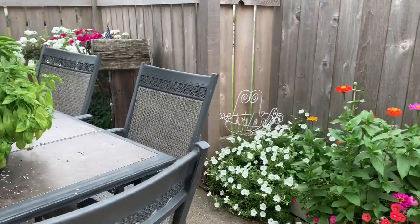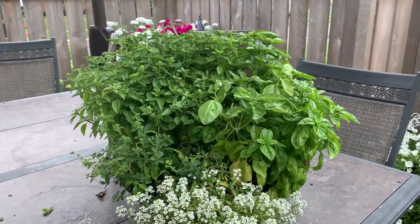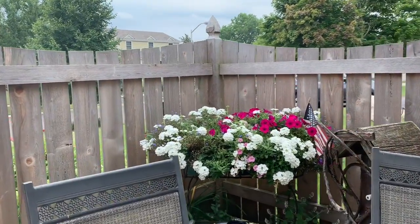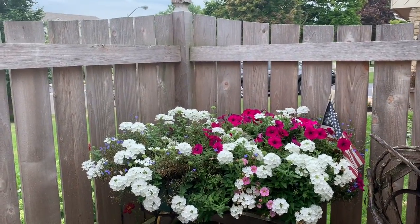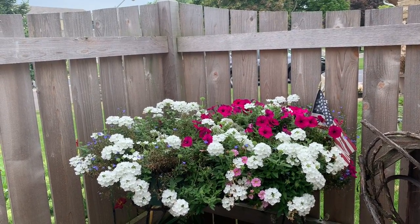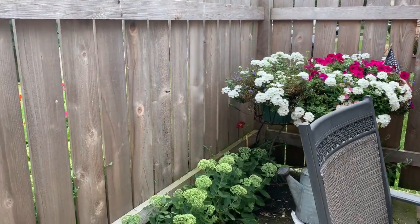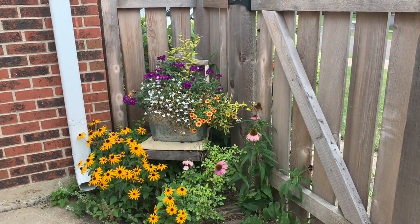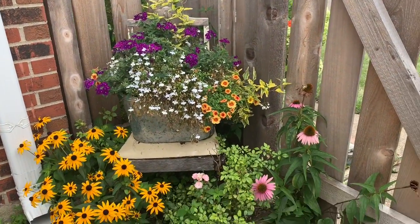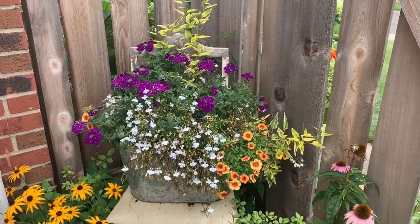On the table, there's a pot of basil and oregano with alyssum. And this is a wrought iron stand with three hanging baskets, and it's mostly verbena, petunias, and lobelia. And the verbena is just beautiful, the white ones. In the corner by the fence, there's a chair that we got at a flea market, and there's a galvanized bucket with a pot on it. And there's little mini roses, cone flowers, and black-eyed Susans underneath, and some catnip for Calvin.